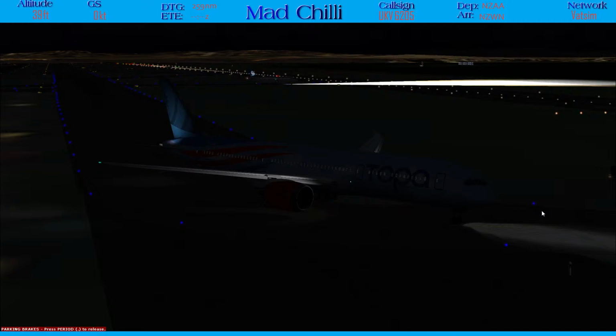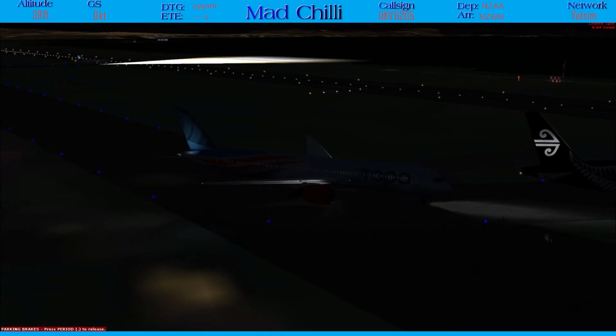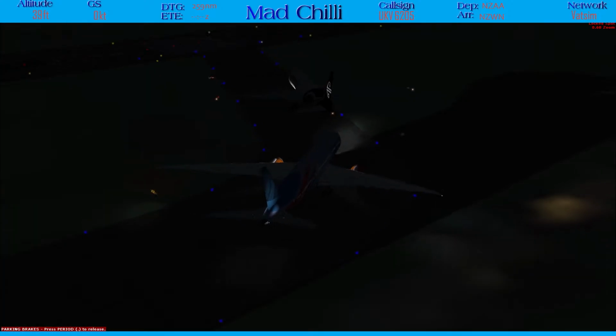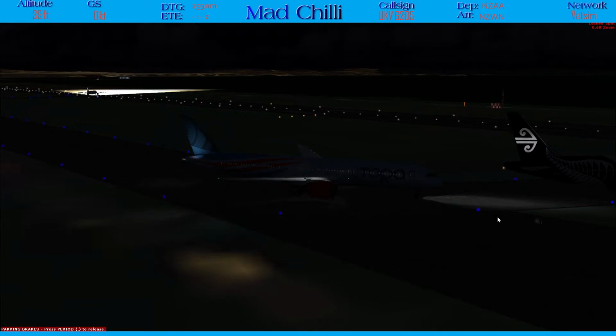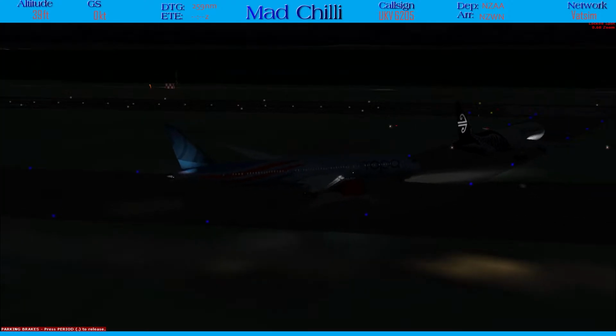We're actually disregard. What on earth is that light coming from that New Zealand? What? Yeah, those landing lights are a bit powerful. Who knows? It's not happening to the 777, so it must be a bug with the model or something. But there's some powerful landing lights.